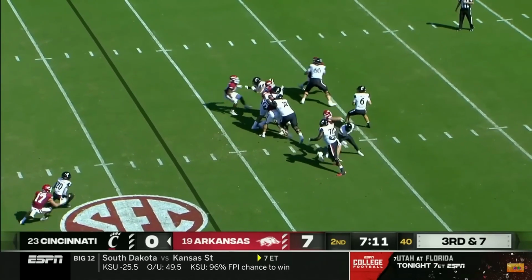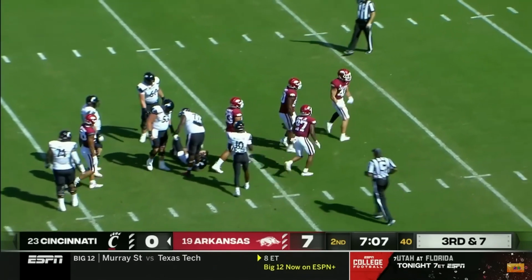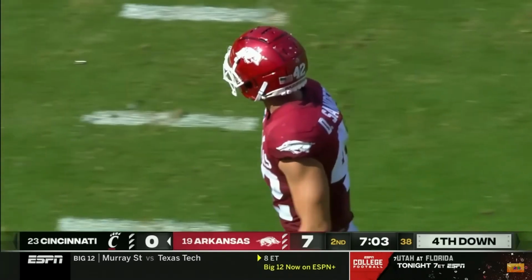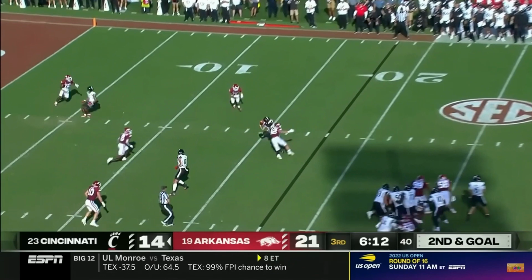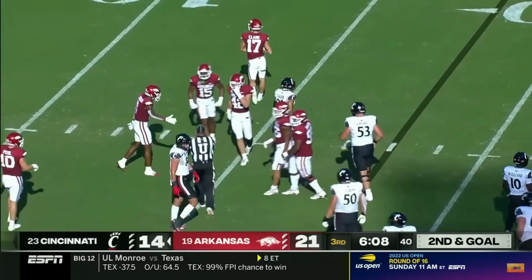All right, so that's good news. In the pocket, Bryant's going down. He had time and nowhere to go with the ball. Drew Sanders gets his first Arkansas sack, the Alabama transfer. Bryant throws short and it's caught, but the tackle at the 15.